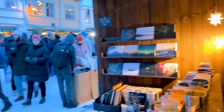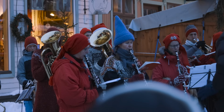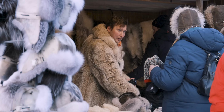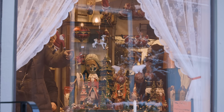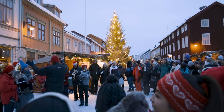But I managed to capture some impressions of the market and whole atmosphere during the days. I think there isn't a better place to be during Christmas time than Røros. The whole city is decorated, the market is full of handmade and local products, everybody seems to be in a good mood, and it just has everything you need to get into a really cozy Christmas mood. So if you're not already, here is some of the Røros Christmas spirit for you.